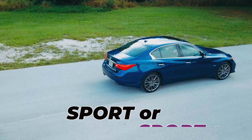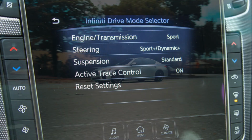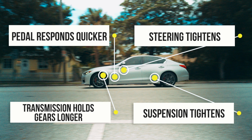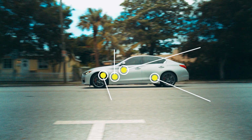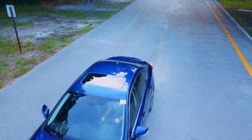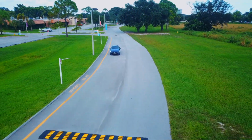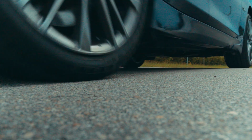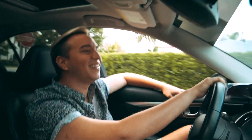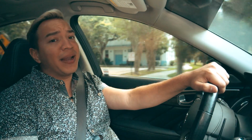Put it in sport or sport plus and the computer will make the gas pedal respond quicker, the transmission will hold gears longer, and the suspension and steering wheel tighten up. In one of the sports modes, you can tear up a back road like a hot knife through butter. But remember, the traction and stability control programs won't intervene as fast, so make sure you can handle all 400 ponies before you go into one of these modes. I probably should park the car before I lose my license.